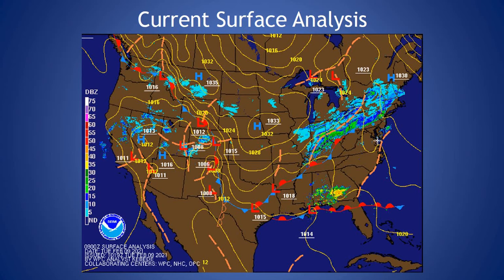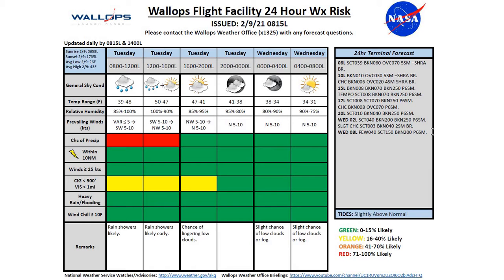Looking at our current surface analysis, we have this weak trough across the region that's giving us the rain showers this morning. That's going to be the case through the afternoon hours before it moves off the coast, and as I mentioned, we'll see a possibility of some peeks of sunshine for the late afternoon hours.